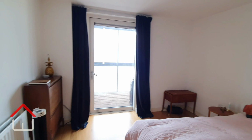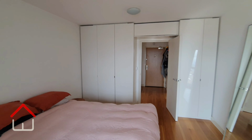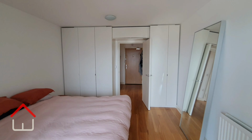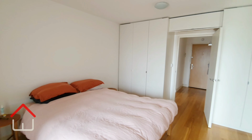There is a 24-hour concierge, on-site residents' gym, and video entry system. Additionally, all residents have access to a large roof garden and a further two communal roof terraces.